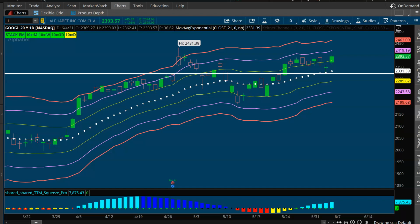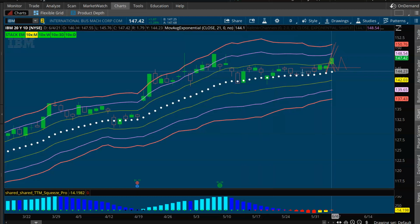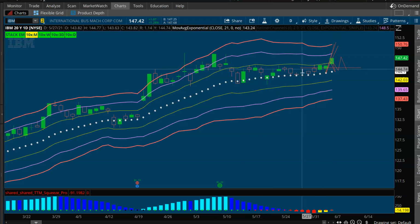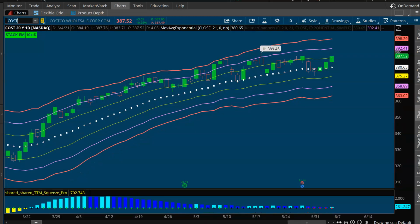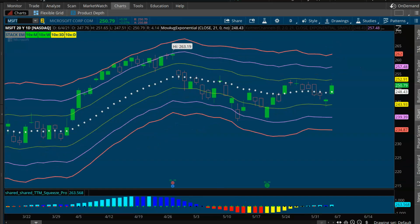And then a few more good-looking setups. I mean, IBM looks beautiful. Get a little dip there, I think you can take a position. Not trade advice, just kind of what I'm thinking. I think Costco has a beautiful daily squeeze as well, so keep it simple right now. Costco looks a lot like IBM. IBM looks a lot like Microsoft.